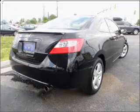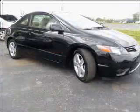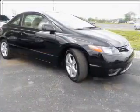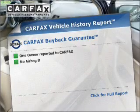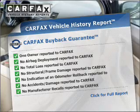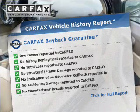Stand out from the crowd with premium wheels. Brake safely with the anti-lock braking system. Let the outside in with a built-in sunroof. This vehicle comes with a Carfax report, which reduces your buying risk by providing the vehicle's history before you purchase.